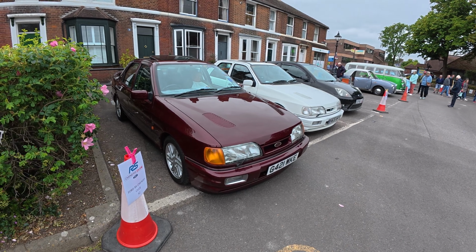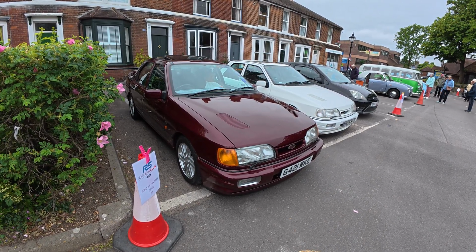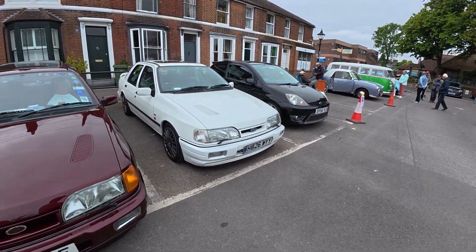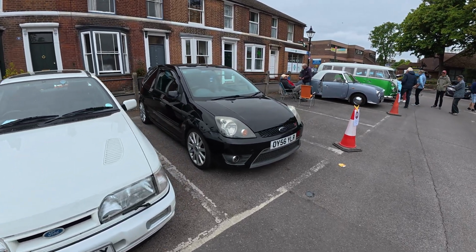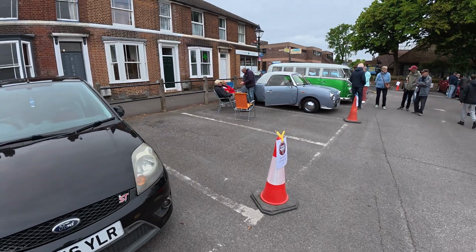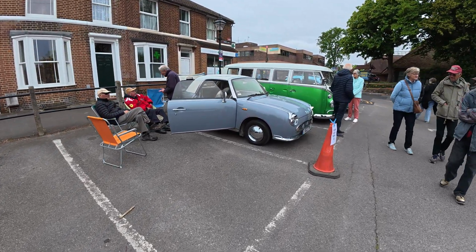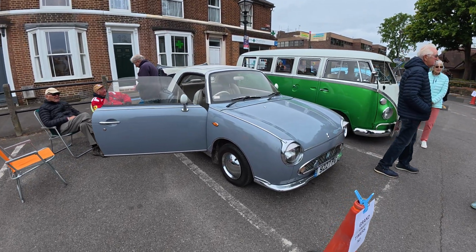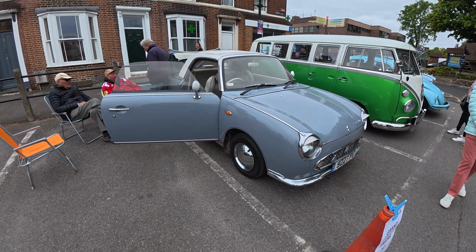That looks like a Sierra Sapphire RS probably. A couple of Sapphires. Fiesta ST. Here we are with a Nissan Figaro. Thing is though, the Nissan Figaro is made to look like a classic, but now in itself has become a classic.